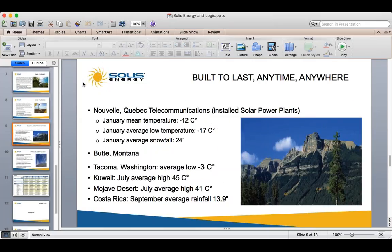Our systems are reliable and they are deployed all over the world. One case I like to talk about, though, is in the Nouvelle mountain range in southern Quebec. Not a place you think of solar power. They needed to put a telecommunications device on the side of this mountain here. This is a picture of the mountain in springtime. This picture of the same mountain range in winter is just a sheet of white everywhere.